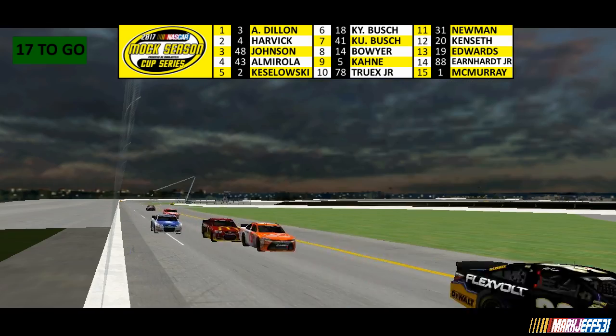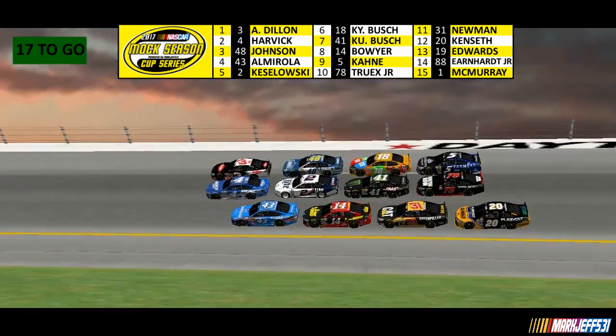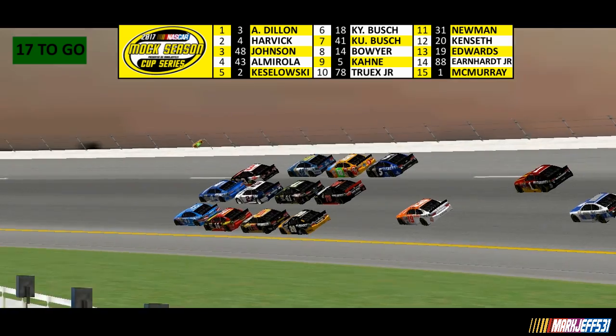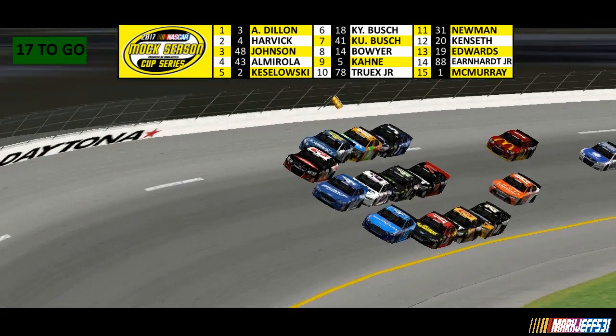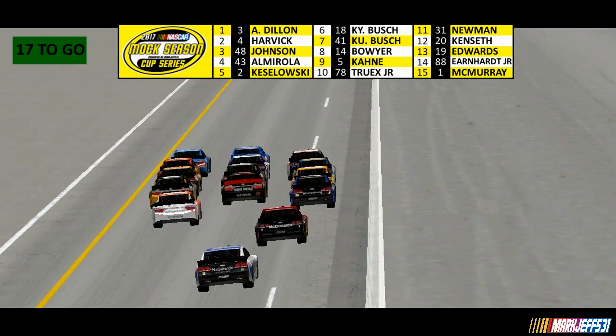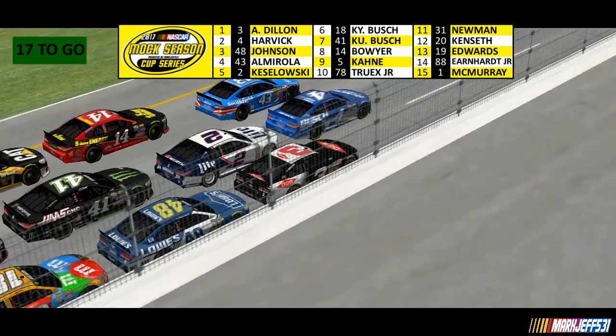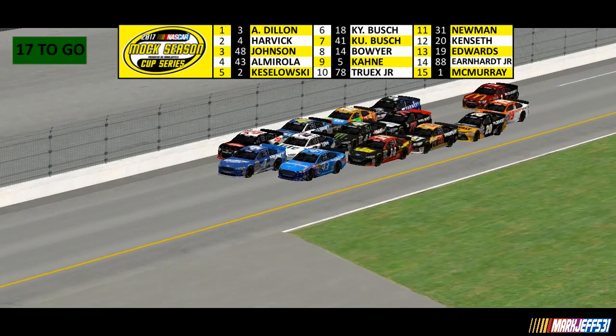Harvick's now still in the middle. Behind him, the two of Brad Keselowski pushing. You have Kurt Busch and Martin Truex Jr. also pushing in that middle lane. Edwards, McMurray, Dale Jr., and Kyle Larson, you can see, are still just trying to stay in the lead pack. You can tell the 11 of Denny Hamlin seems to have the hardest task right now trying to keep up.